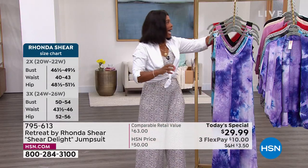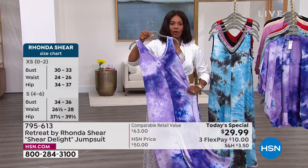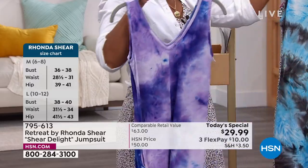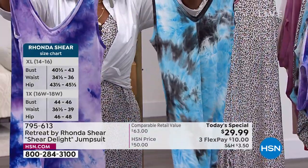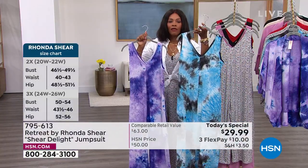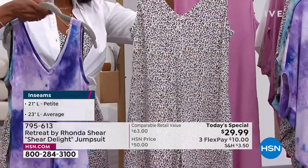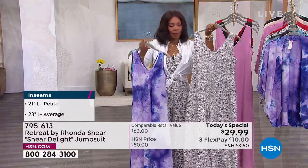Let me show you the prints again, or all of the colors really, because if you're just tuning in and saying, okay, I want that jumpsuit, this is your aubergine tie-dye, and it's a beautiful print all the way around. This is your aqua tie-dye, and we have all sizes, average and petite, extra small to 3X. Actually, in the aqua tie-dye, we're already sold out of extra large and 1X. Oh my gosh, okay, these are going fast. This one is the leopard, the one that I'm wearing. We're sold out in extra large and the petite small in the leopard.